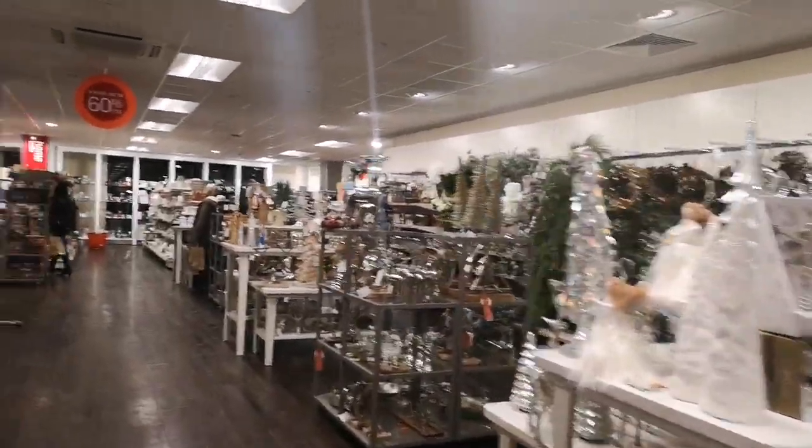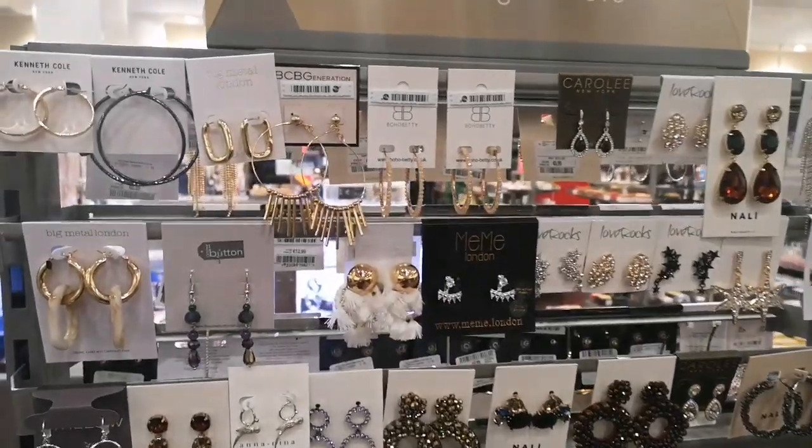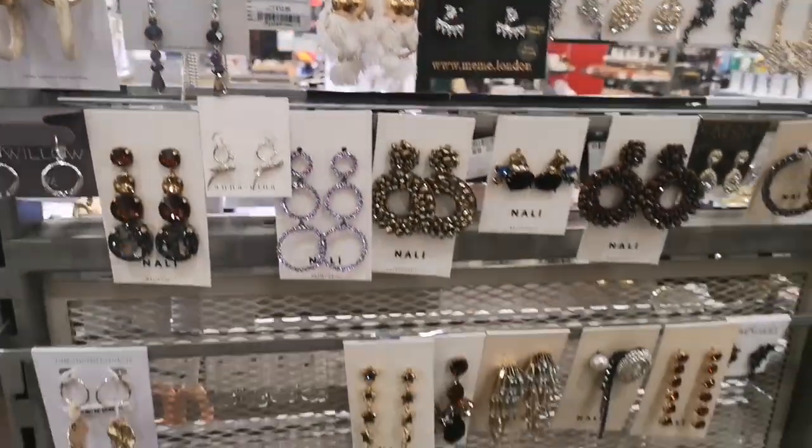But every time I come here, I always go to my favorite section, which is the jewelry section. They really have a fabulous selection of designer accessories. Look how fabulous those earrings are. Shopping is done. So time for coffee.